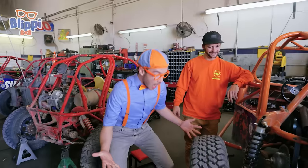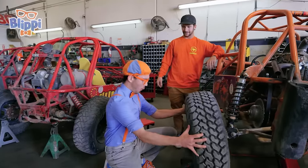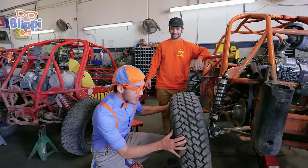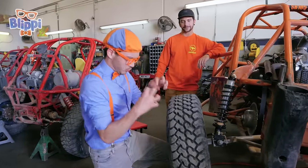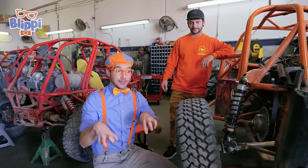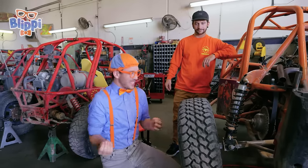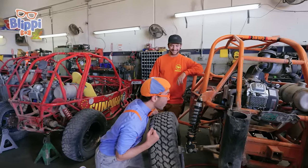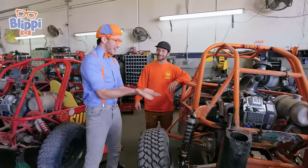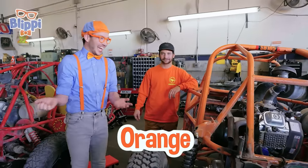This vehicle is awesome. Whoa, and check it out. It has a really big wheel and tire. Yeah. And you see, this tire has lots of really big treads to grab the sand and the dirt so it can go really fast up those hills, bumps, and jumps. And also has shocks. Whoa! Hey, and check it out. It's also my favorite color. One of my two favorite colors, orange.